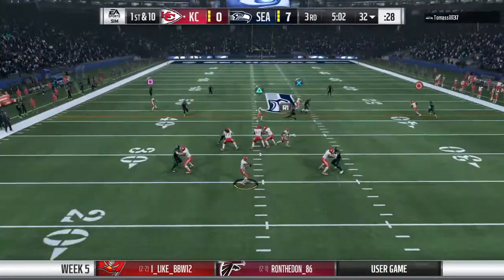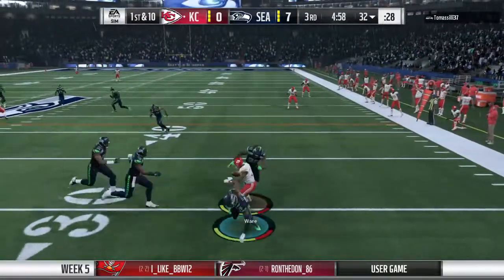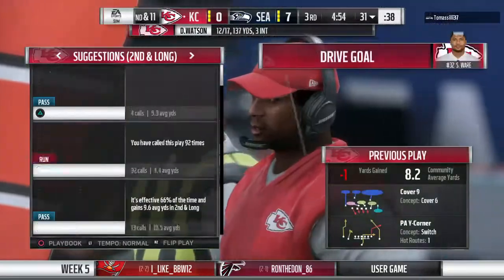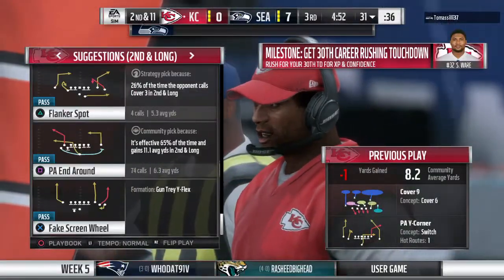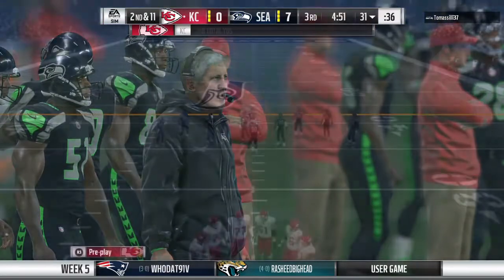Trying to shake off the interception from the last drive. He'll look to throw. Out to the flat. That's complete to his running back. And he will lose yardage here to the 31-yard line. It's a loss of a yard there, and now 2nd down. A pass for negative yardage, obviously no good.